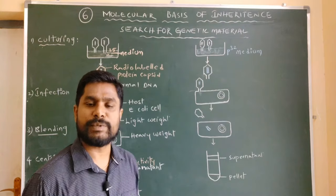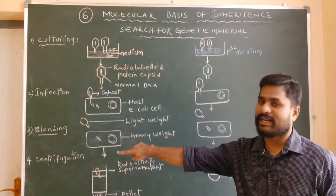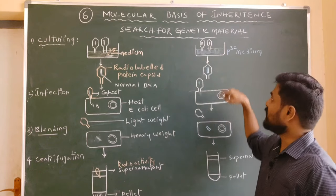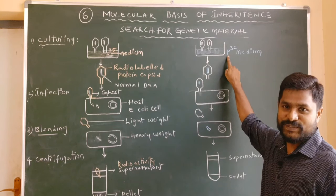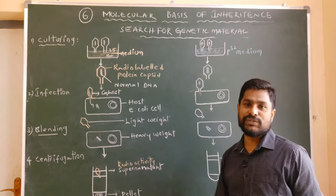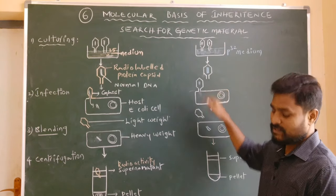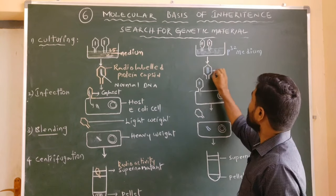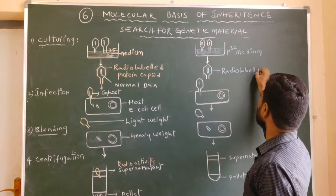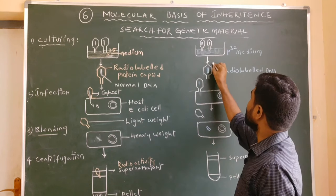In the second part of their experiment also, they follow the same experimental steps: culturing, infection, blending and centrifugation. But the difference is, here they prepared a culture medium containing radio labeled phosphorus, that is a P32 medium. Here also they allowed these bacteriophages to grow on this medium for several generations, and finally they got new bacteriophages having radio labeled DNA. These new bacteriophages have what? A radio labeled DNA.